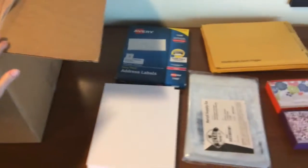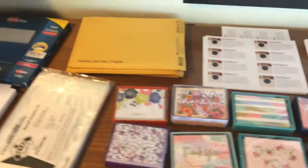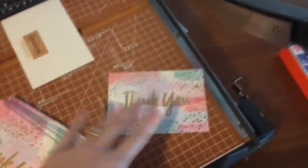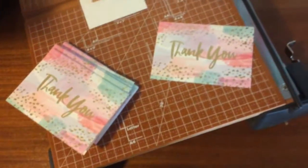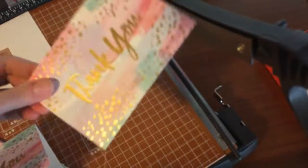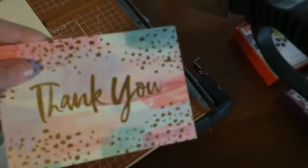We got the slips. We got our assembly line. Gotta cut all these out. Cut all the fronts off of the thank you cards. Okay, yeah, this is gonna work. So I just have note cards and I am slicing off the back so it's just a flat thank you card, and all these different styles for the inserts. I think that looks a lot better than a traditional thank you card for business purposes.